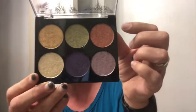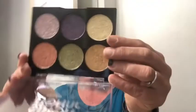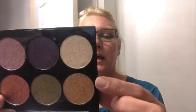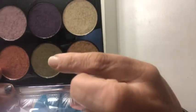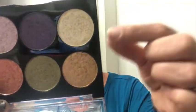Okay, so the colors are, let's see, right down here. Okay, let's do this like this, so that way I can at least get it right. Okay, that one I can't see, but this one here is Amazon. No, I'm sorry. Anaconda. Tiger Lily. Wild. Jaguar. And I honestly cannot read that one. Hold on one second, y'all.